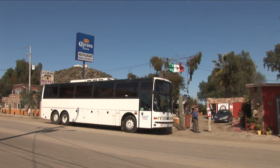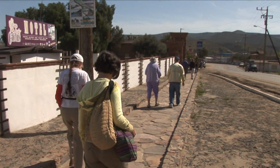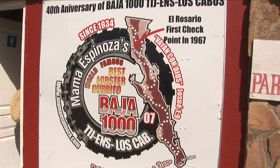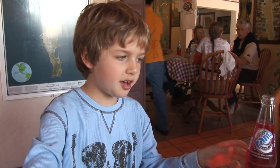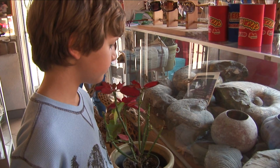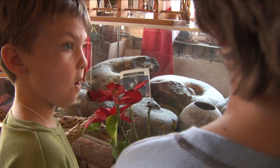We stop for lunch at the town of El Rosario at Mama Espinosa's, which is a famous pit stop in the off-road race Baja 1000. I got a lobster burrito and pizza cabeza. And the restaurant has its own share of local artifacts. Those huge fossils. Those are awesome.